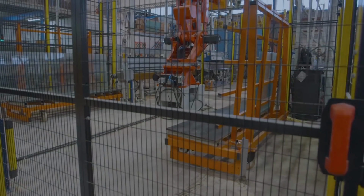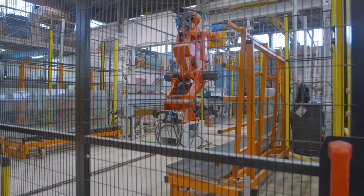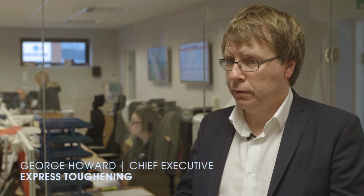For us, 1st of Feb is when we switch on to this new era in glass production. A new age for express toughening too, that'll take us far ahead of our position and give our customers that edge. And that's really what this is about, that we can sell this service advantage, the speed advantage, to our customers, because they can tell their customers, you don't have to wait 2 weeks, 3 weeks.